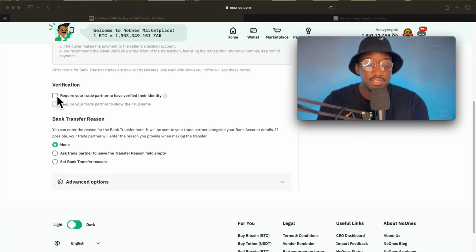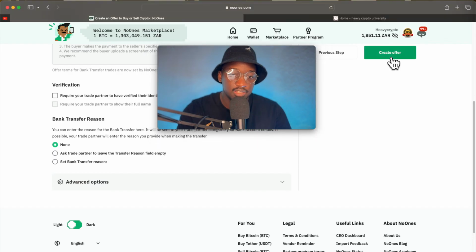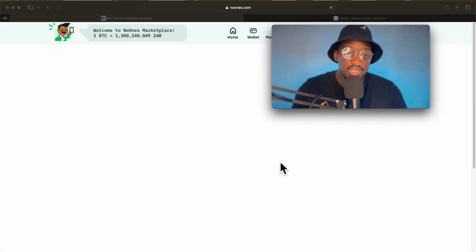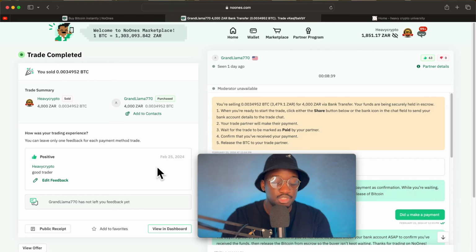If you want your clients to be verified, you can click right here. But since you want to accept a lot of people, we're just going to leave it empty like that and click create an offer. And you can copy this link and send it to someone if you already have clients. So let me show you an example of a trade that I did and how much money I made from that trade.